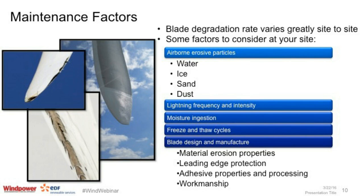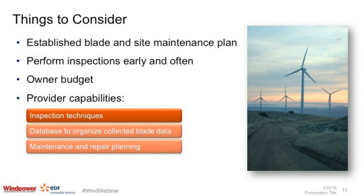And then also consider that the blade design and manufacture is quite different. There are many different blades out there. They have different erosion properties. They may or may not come with leading edge protection. Adhesive properties and processing vary, as well as the workmanship involved. All of these factors can play into how much blade degradation you have and therefore how much maintenance is required and the rate of that maintenance.